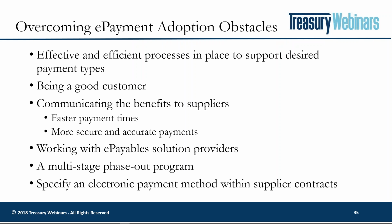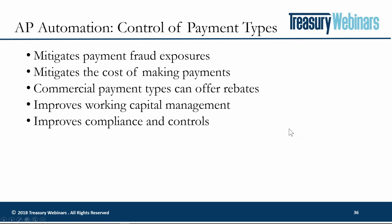Some companies have success in a multi-stage phase-out program, so focus on one area, get that low-hanging fruit out of the way, identify those, make that progress, and then move from there. And then sometimes work with procurement. You can actually, in some cases, with a good relationship, specify an electronic payment method within those supplier contracts. Those are all ways to help yourself gain more control over those payments.